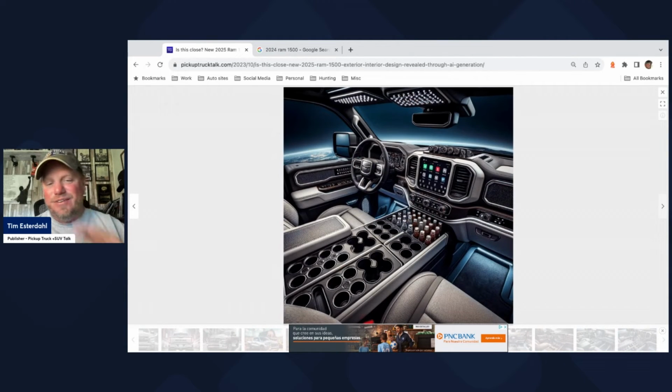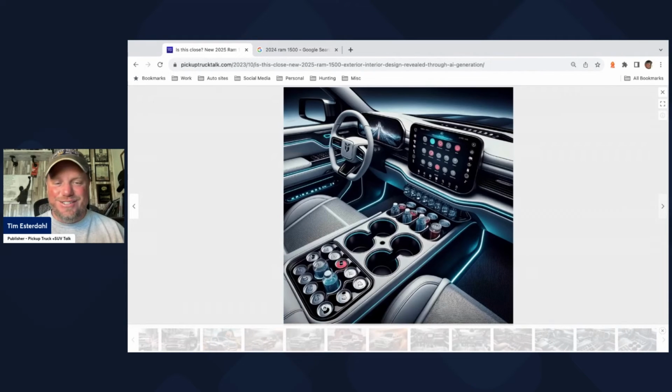And then my friend Jordan had fun, and he said, "I want to see an interior with lots of cup holders." So here you go. Look at all these cup holders. They're all over the place. And there's several interior photos of this. I mean, my goodness, you could have a case of beer in here with all these cup holders. It's just great. And why wouldn't you?